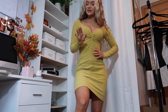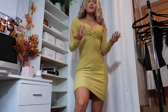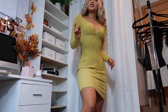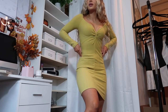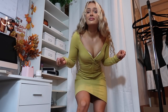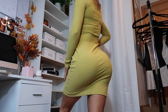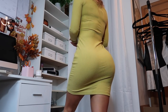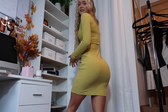Cupshe is definitely going to be the place to get more modest, nice dinner dresses that are still very flattering. All these have been very flattering for the shape, so I'm very happy about that. Look, the back, everything still looks so good while still being something you can wear around family and friends.